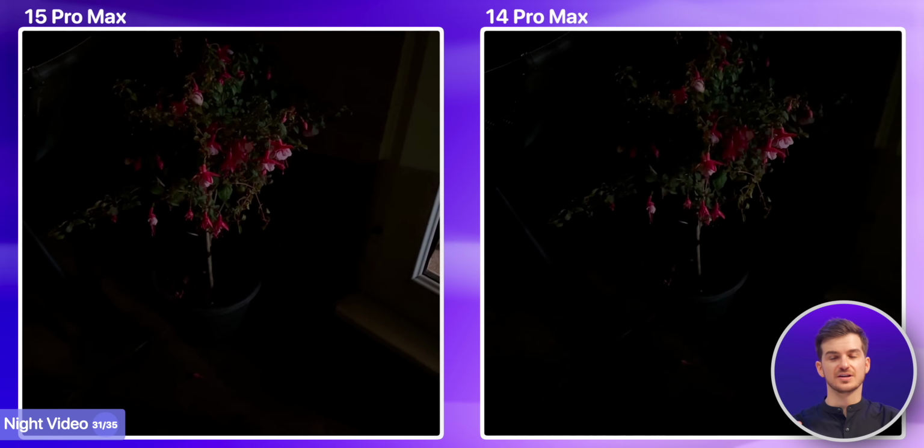So what about night video? Well, we filmed this in almost pitch black, and surprisingly, the 15 Pro Max does actually capture a bit more light, or at least the footage is more detailed and a bit less noisy. And the difference isn't huge, but it is definitely there.